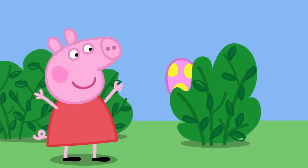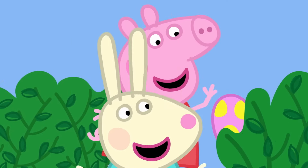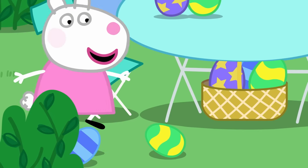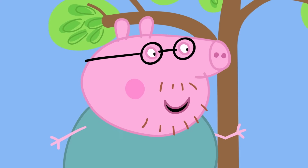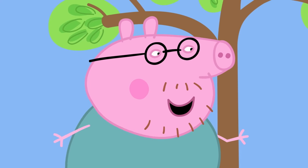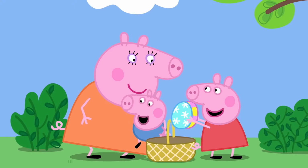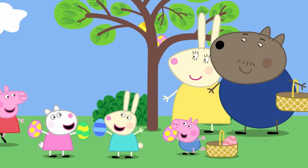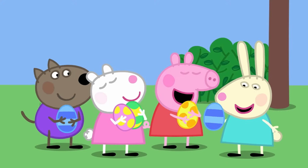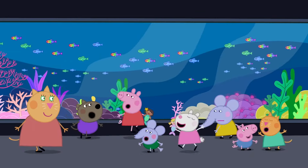A chocolate egg! While Peppa and her friends were trying to meet the Easter Bunny, the Easter Bunny was hiding eggs. Maybe the Easter Bunny's cleverer than you think. Better get searching. Everybody loves searching for eggs, and everybody loves the Easter Bunny for hiding them. Thank you, Easter Bunny!